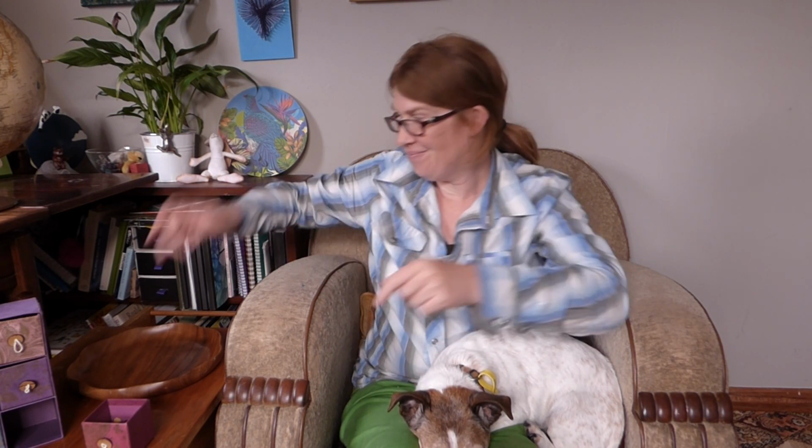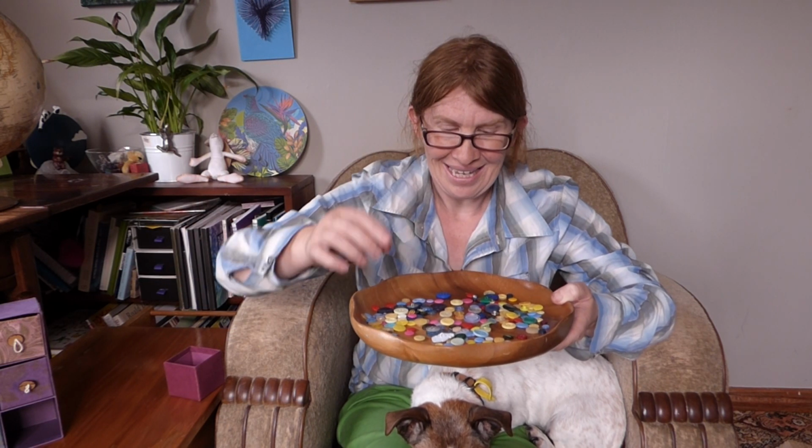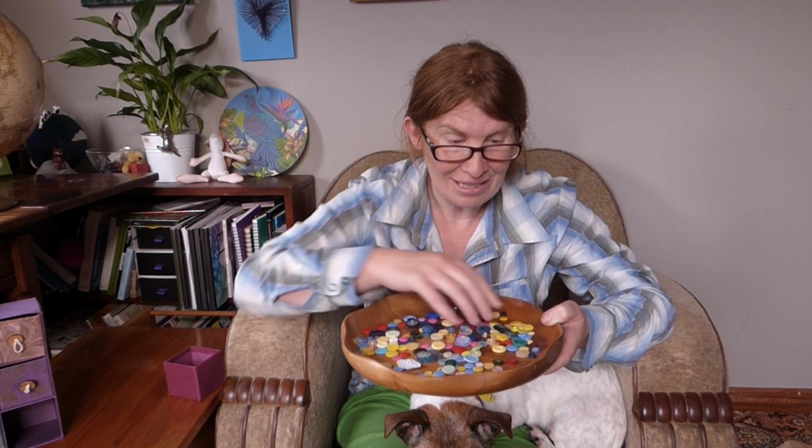A big cupboard, a bit like Harry Potter's cupboard under the stairs. And in this cupboard was lots of shelves. And on these shelves, there was a great big tub. And in this tub, there were lots and lots of buttons. This tub was full of buttons, and there were big round buttons, and there were square buttons and triangular buttons.